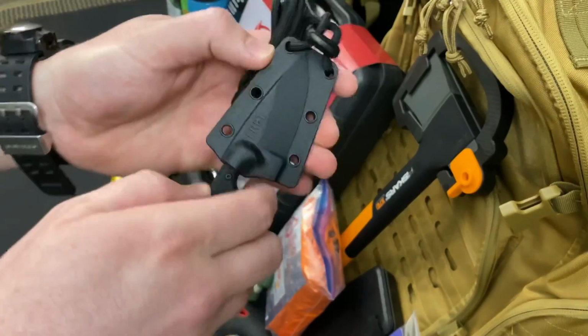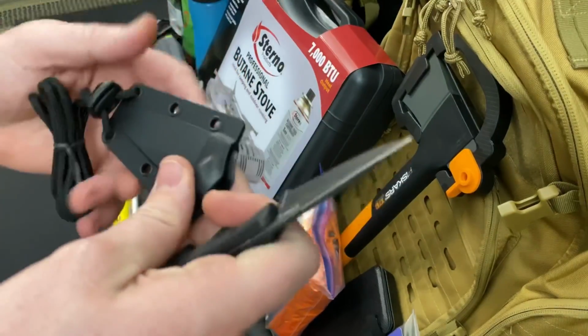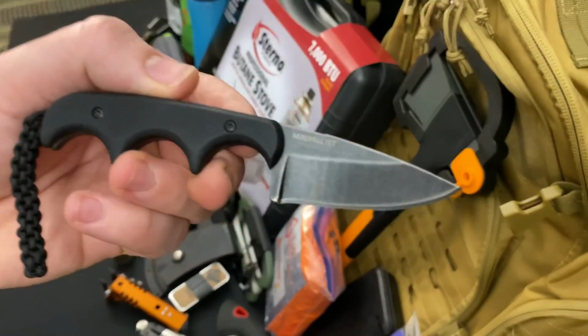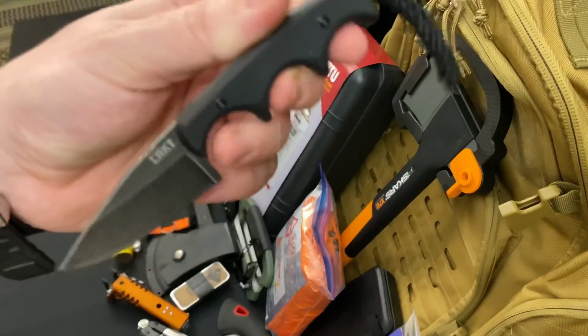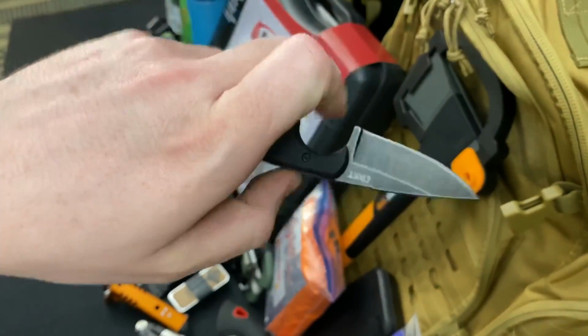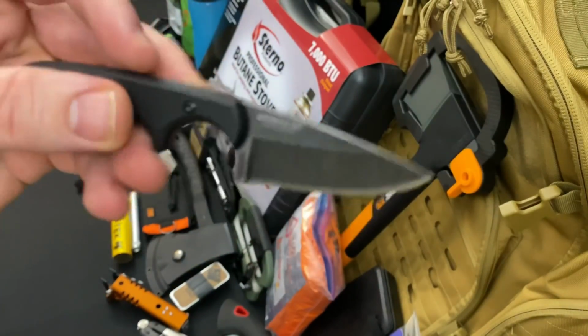Next is another item. I actually got this from the Big D Bag subscription service as well. This is a neck knife. This is the CRKT Minimalist, but this is like the first time I've seen black on black on black from them, because I love black tactical knives. I do. I loved their green and satin finishes, but I love that dark stone wash and the black handle.